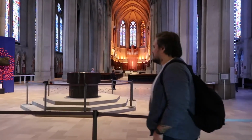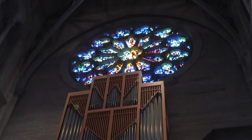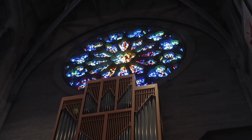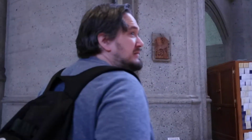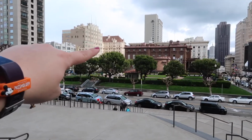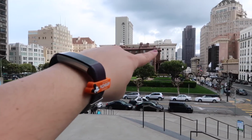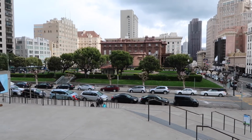Cool. Well, Jeremy was right. It is stained glass. I thought it was some kind of light effect. This is a nice view too. Got Brocklebank right there, and Flood Mansion, and just the Fairmont right there. Peeking out.